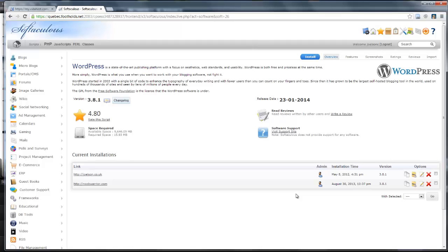However, with Vidahost it is extremely simple to install. With one-click installation, when you click the button, you tell them what domain you want it to install to, and then click OK and you're done. The whole process takes less than 30 seconds.